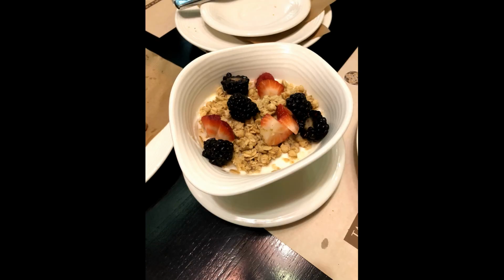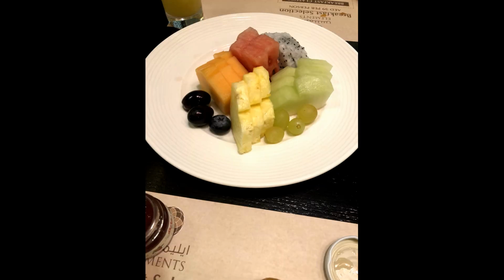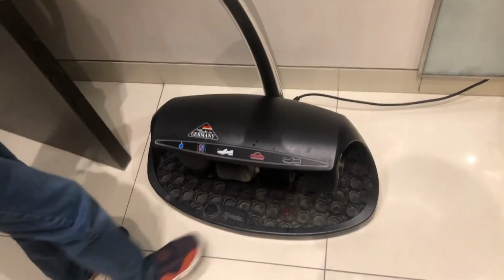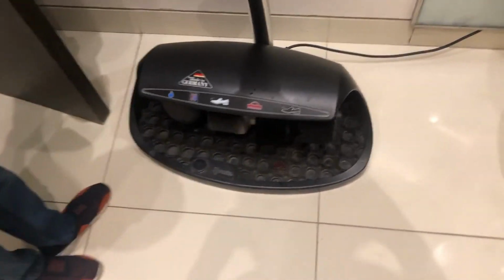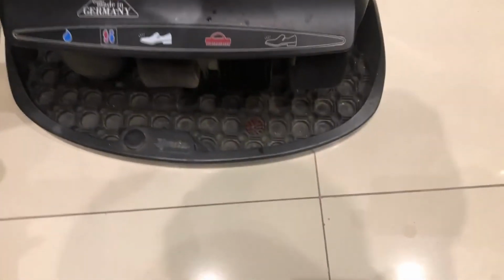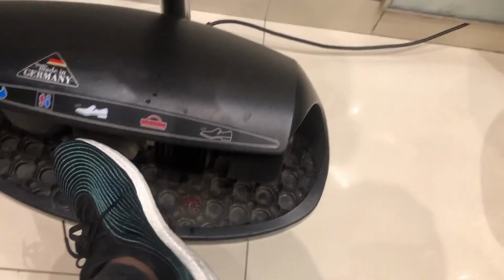Some of the food that I liked was the granola bar with some yogurt, a seasonal fruit platter containing seasonal fruit of July, and Belgian waffles with maple sauce. When I went to the washroom to clean my hands, apparently I found out that there was a shoe cleaner, which looked very interesting to all of us.